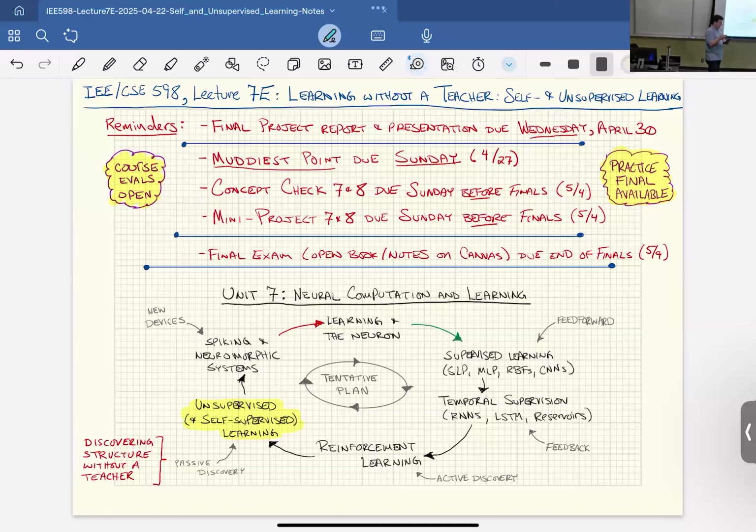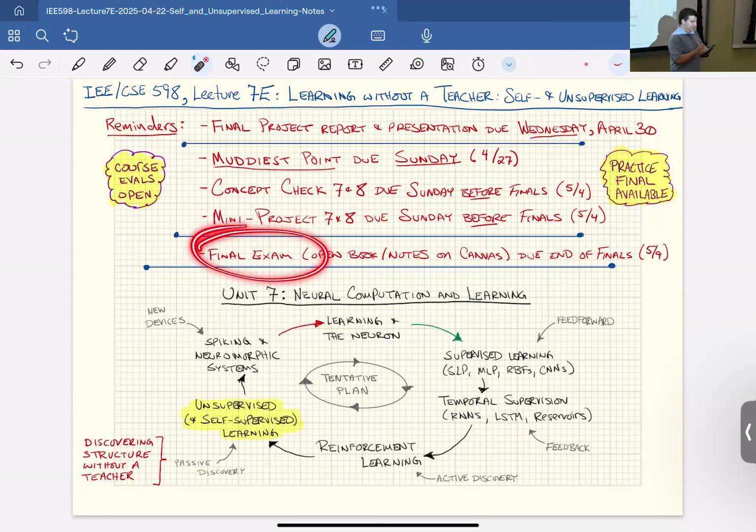Mostly the standard announcements. I think I've got all of your muddiest points back to you. I think the only grades out are there's 6 or 7 mini project sixes that the grader is working through grading. Otherwise, I think everything else is back. I finished the final exam, so it's posted, but it won't be available until Monday of finals week, and then it'll be available all week.